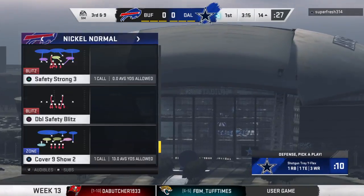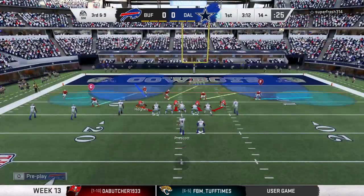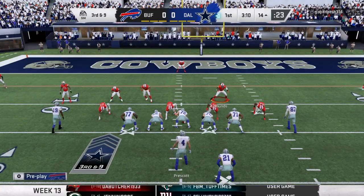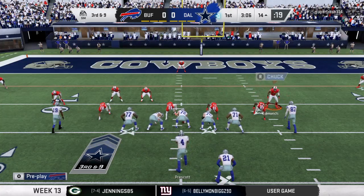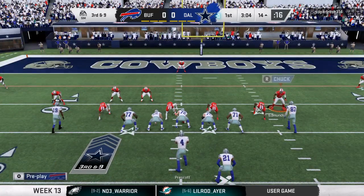You control the clock, you control the ball, and that way you often control the game. They're going to need some there. We're going to go 47. 53 is the mic. We're going to 54.